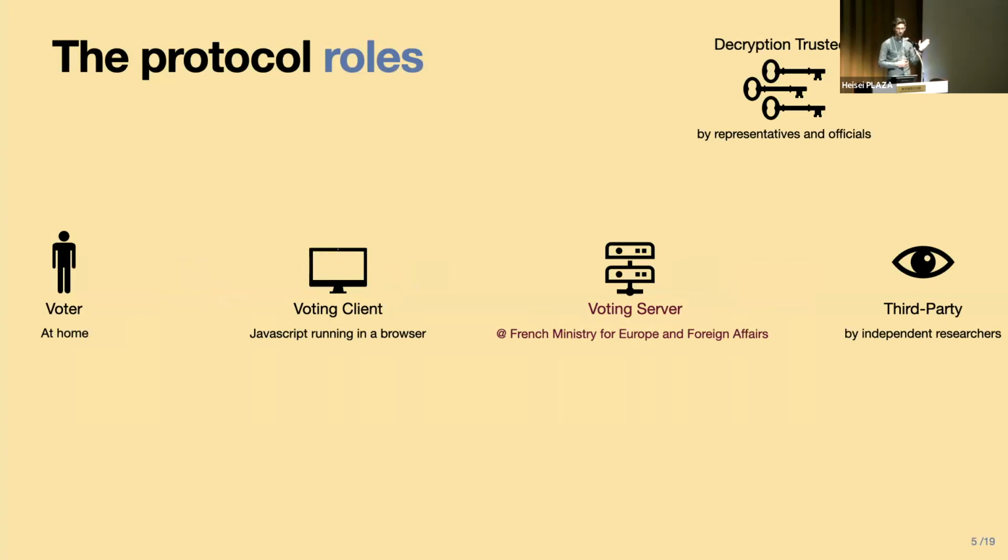So let's talk about this protocol a bit. Here are all the agents involved in the protocol. Obviously you have a voter voting from a voting client, which is essentially a JavaScript program running in a browser. It connects to a voting server hosted by the French ministry. You also have decryption trustees, where each of the officials has a key share, and together they are able to decrypt ballots. And finally, you have third parties, run by independent researchers, who observe the election and do some checks to make sure everything happens as expected and that no attack could be detected.